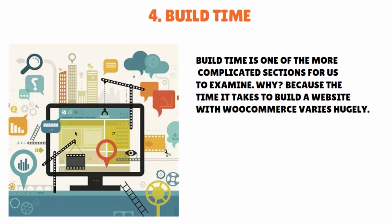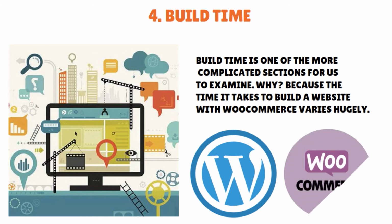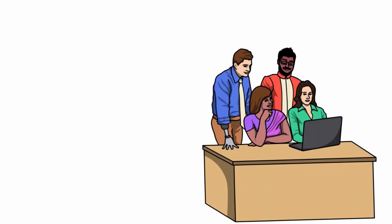Since WooCommerce is a WordPress plugin, you will need to install WordPress before you can set up WooCommerce, right? So you have this additional step. So if you have a WordPress site, then build time is relatively quick because it's just a question of adding the plugin. Now, if you don't already have a WordPress site set up, obviously it will take longer. But even if your host does not automatically install WordPress, you can still use an auto installer that will let you do it with just a few clicks, but you have to have that technical know-how to get it done.